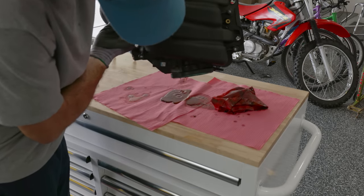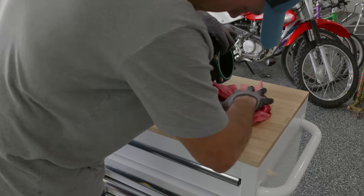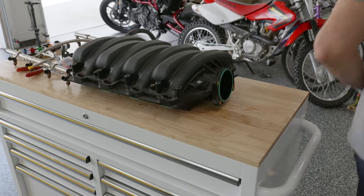That's a lot of coolant in the intake manifold. I was wondering why I was smelling coolant at the track. Now we know.